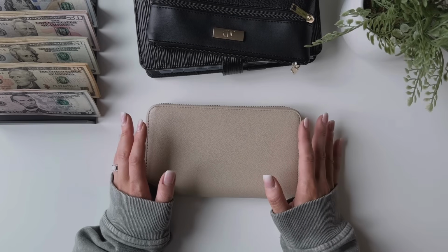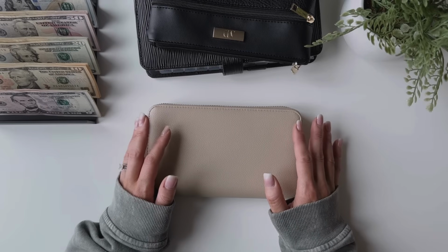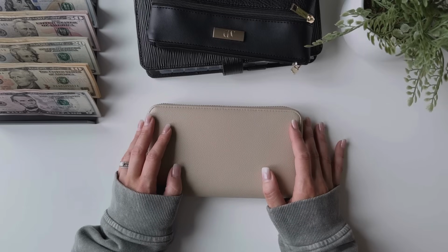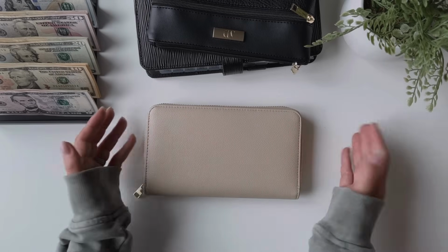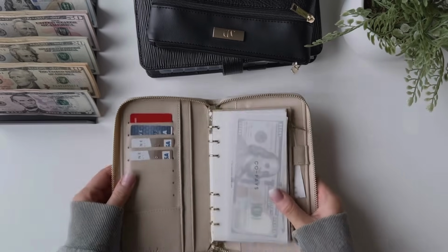I'm mostly just cash stuffing our most important sinking funds this week. I'm not cash stuffing everything, but we are definitely going to be cash stuffing our savings challenges because that's kind of our big goal right now. So let's go ahead and start with the wallet, which is a little bit of a mess.